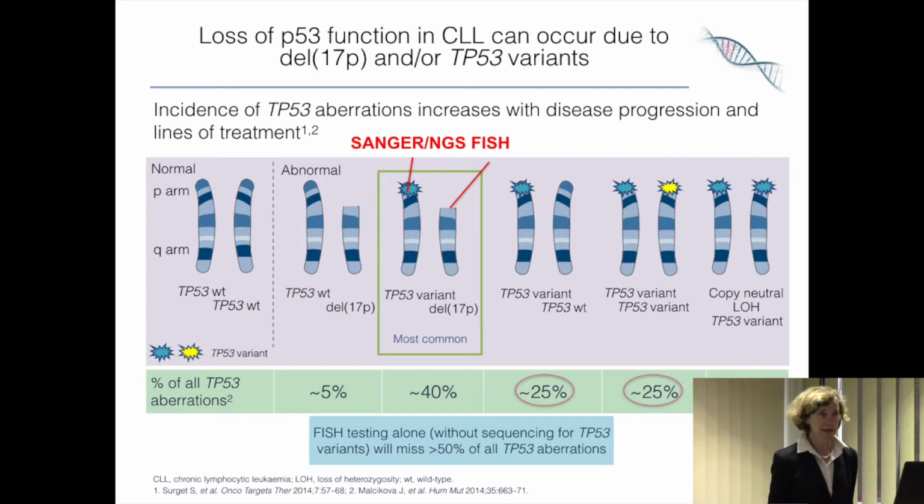so that we can detect the mutations and the other 50% of patients. So if you're sitting in front of your clinician and the clinician says, I'm really glad you don't have the 17p deletion, you're going to ask, well, do I have a mutation though? Have you checked for that as well? Because that's the other half. And it's so important that you as patients understand this.